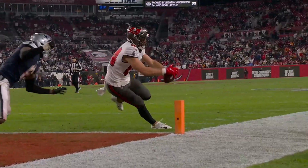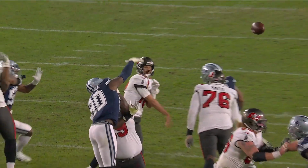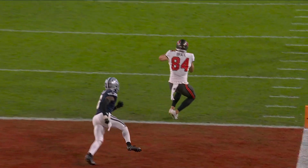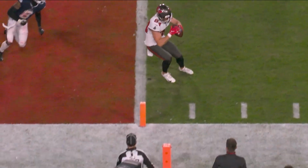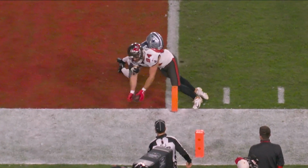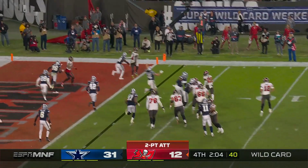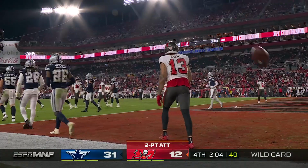And Cameron Brate, good from 8 yards away as he tucks it inside the pylon for the score. Yeah, they're just continuing to fire away, and of course they come away with this touchdown, in what could very well be Tom Brady's last pass. They'll go for 2 here to make it a 17-point game, and a complete to Evans, and it's 31-14.